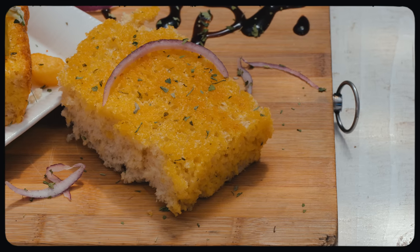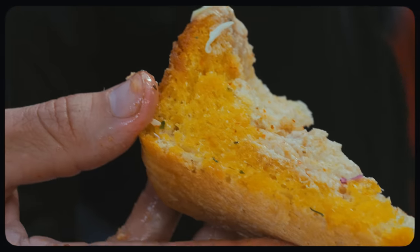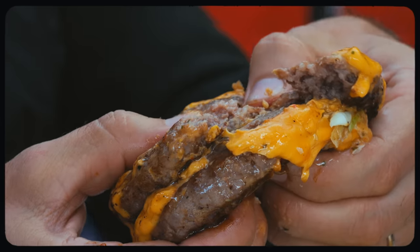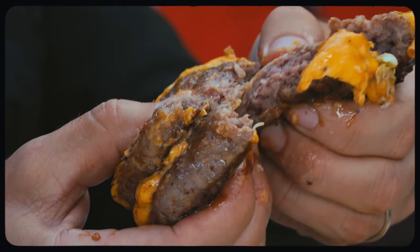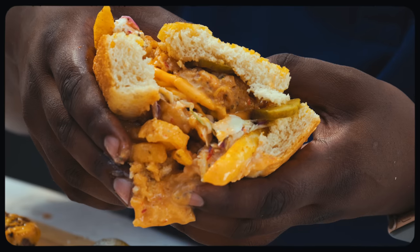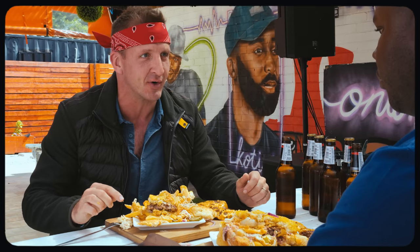I love the garlic bread though. Essentially like a garlic toast as buns. So flavorful. I'm gonna try just the patty here. Oh, that's a good patty. Super juicy. The fat ratio, it's a nice ratio. Oh my God. You know how much this one costs? $4.80. This is ridiculous. For $4.80, it looks like a hurricane came through.